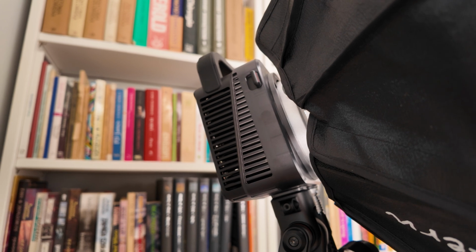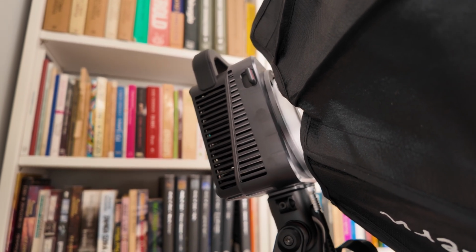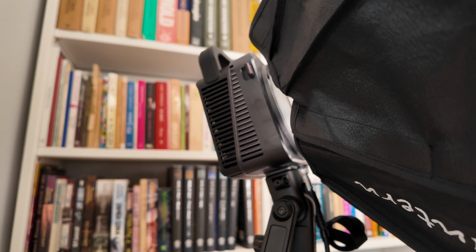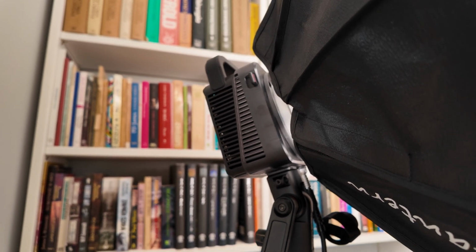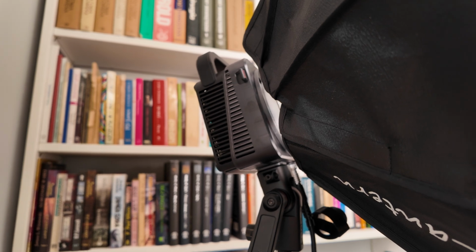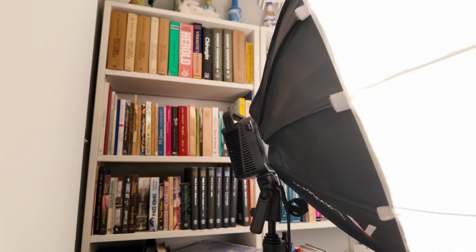Probably now it is audible, but it is only up to 36 decibels of loudness, so it is actually as loud as the Aputure 600D or GVM 650B Pro or any other light. Even the ballast from the Godox 600BI is a bit louder than this.